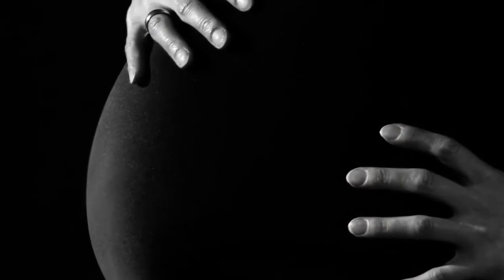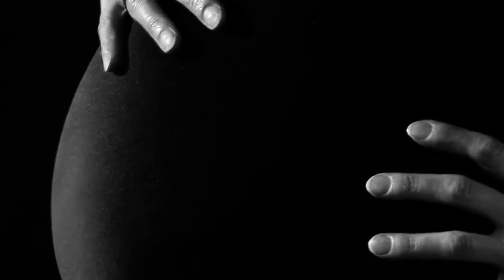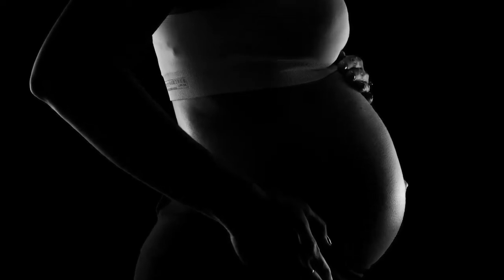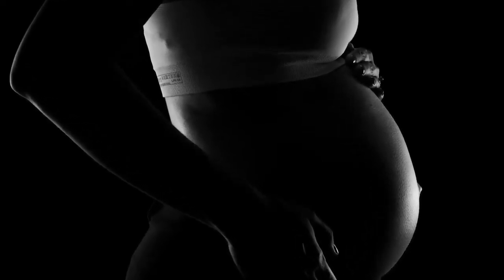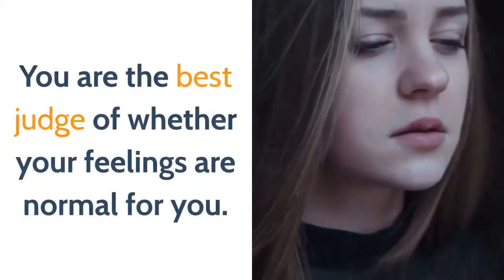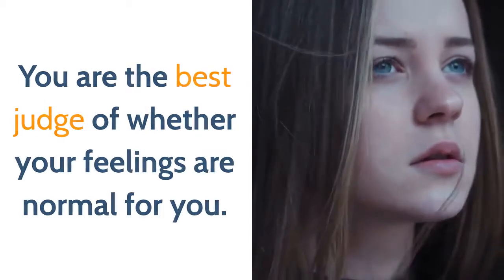Up to 1 in 5 women develop mental health problems during pregnancy or in the first year after childbirth. Low mood, anxiety, and depression are common. Pregnancy can be a very emotional experience, and it can sometimes be difficult to know whether your feelings are manageable or a sign of something more serious. Trust yourself. You are the best judge of whether your feelings are normal for you.